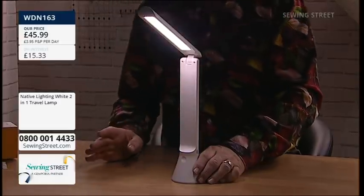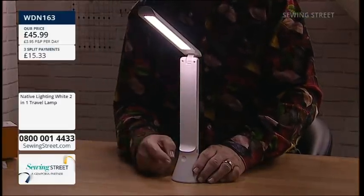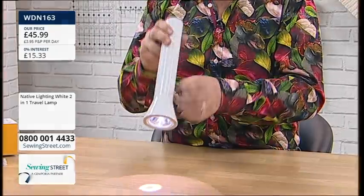The torch obviously is only one light, you can't be choosing for the torch light, but isn't that brilliant? No, it's as light as a feather. You'd think it would be a big heavy torch, but it's not. It's lovely. Isn't it brilliant?